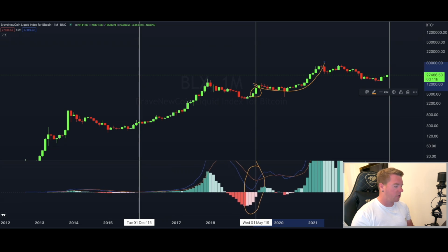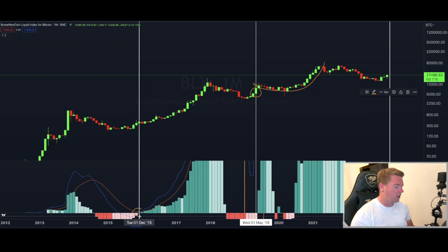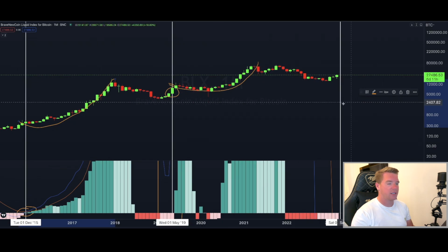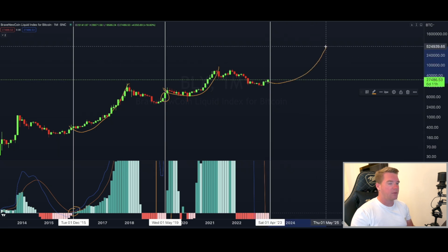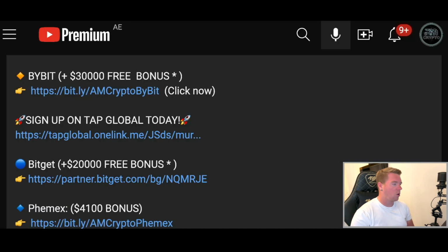Here for 2015, I have to scroll a lot so that you can see it. Here you can see the crossover there, and then also here a massive run to the upside. So I expect something similar to happen again this time, when we get the bullish crossover this month or next month, and then we see again a massive run to the upside.